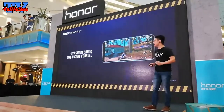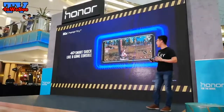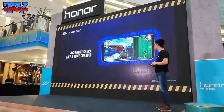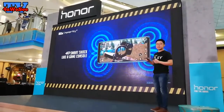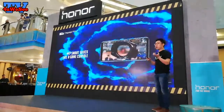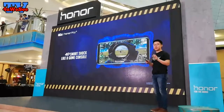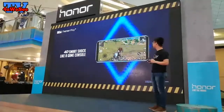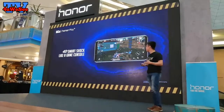The second one is the 4D Smart Shock. It works like a game console. You can see our phone can optimize different vibration to your hand. Your grip feeling will have a different type of vibration when you choose a different weapon, like your single shot, multi-shot, gatling, or rifle, and any other.